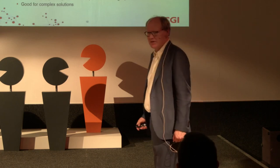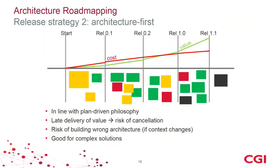This is the other extreme, where you start by building a huge architecture framework, and maybe one little user story, something like Hello World. And then once you have satisfied that the architecture is there, you may carefully start to build some more functionality. This is the plan-driven philosophy. Of course, here the risk is that by this time, a lot of money has already been spent and your business users haven't seen any definite result yet. So they may actually cancel the project. That's a real risk, especially in volatile environments. This may be a very risky strategy.